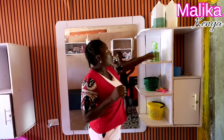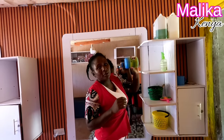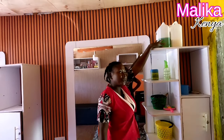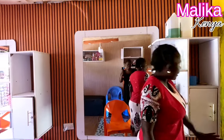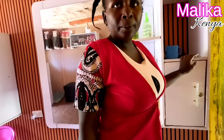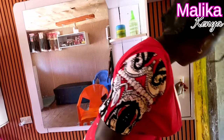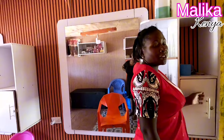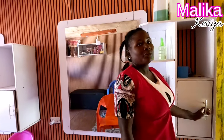We have here my oil to apply, my shampoo and conditioner. We have here the same drawers, two of them. Try pulling it. It's locked. That's the good thing about this. This one is my private one. Guys, don't mind the other side, that is our store.